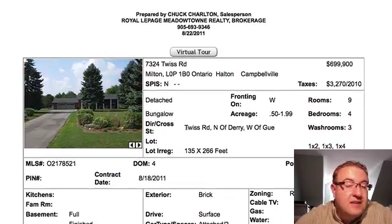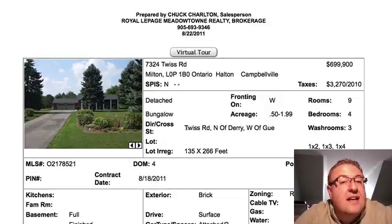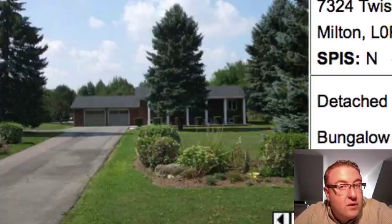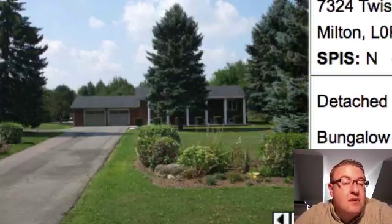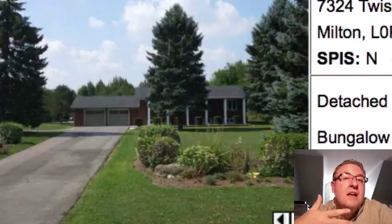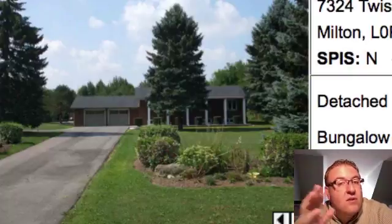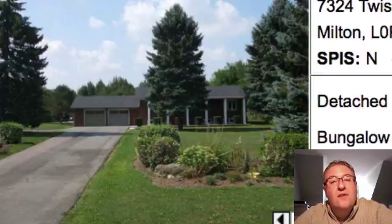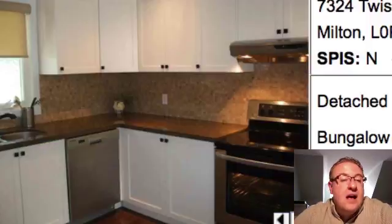Over 7, really tough. So I'm glad they chose in the 699. 7324 Twist out in the country now. We're talking about Twist north of Derry. And if this is the same home that I remember, it was in real rough shape, and then somebody came along and bought it and did some renovations. I know it was for sale before. Not sure if it's sold, if it's a new owner or what's going on. But anyhow, $699. I think at one point this was listed for like 800 something.